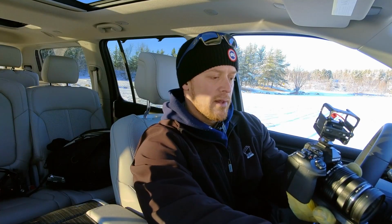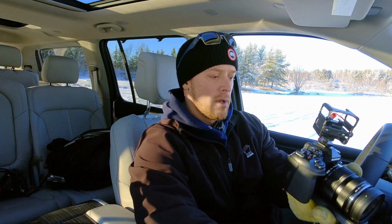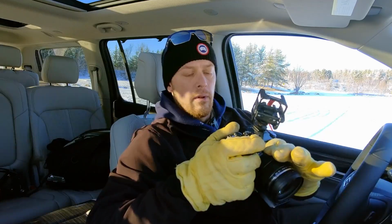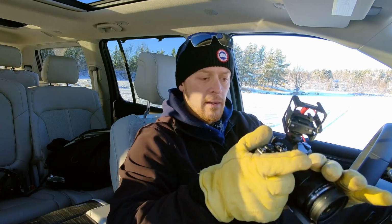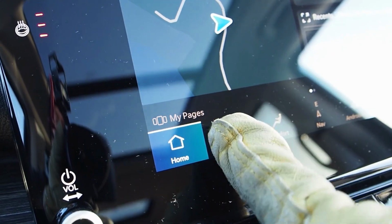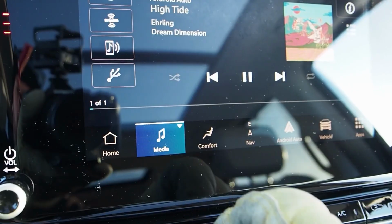Oh, doesn't look like it. Nope. So we're not having any luck with this. So your heated seat and steering wheel are not going to work with your gloves on. Thankfully, they turn themselves on automatically with the remote starter if you're using it. Central touch screen. Oh, that does actually work. You've got to give it a bit of a poke. But actually not too bad.